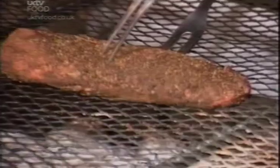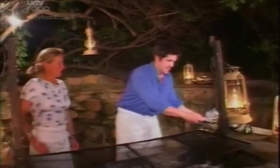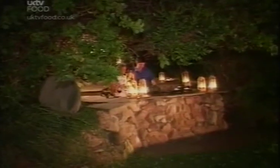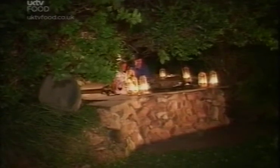Ooh. I think that's done. I think we can take this off. I'm just going to take this off in the foil. Oh, it's so hot. And wrap it up. That's perfect. Nice and soft. Wrap that up nicely. And let's go and bung this in the freezer. We'll go and pop it in the freezer. You can actually leave the beef in the fridge overnight for the flavours to really penetrate.